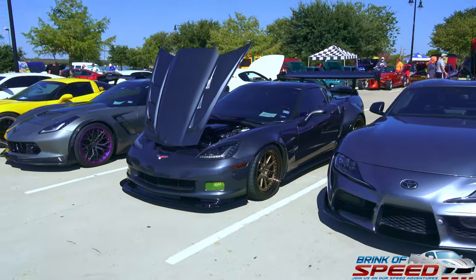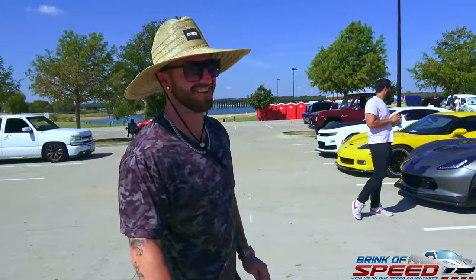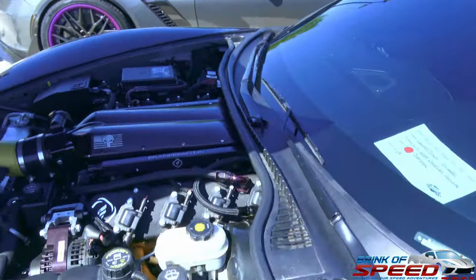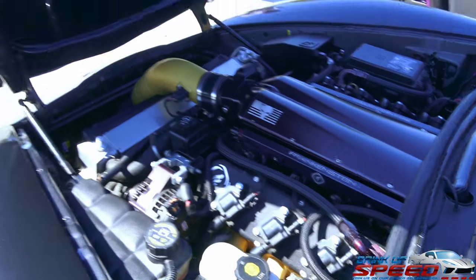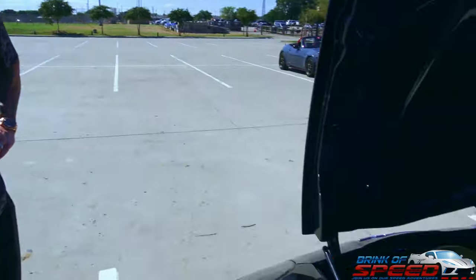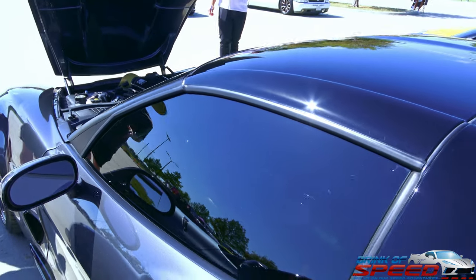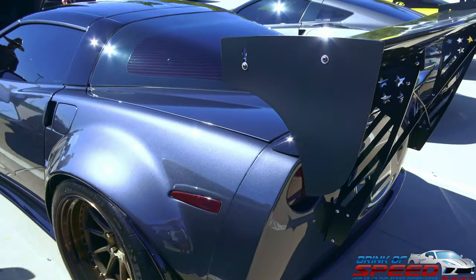And then we have the ridiculous wide-body C6. Yeah, the Frankenstein car. Trevor also owns this one, and you guys have seen this in a couple of videos as well. This is a fully built 427. It makes 707 at the crank. Because this is an automatic, you lose a whole lot of drivetrain loss, so it's about 530 to 570 at the wheel. Still ridiculous. Yeah, still a lot of fun.